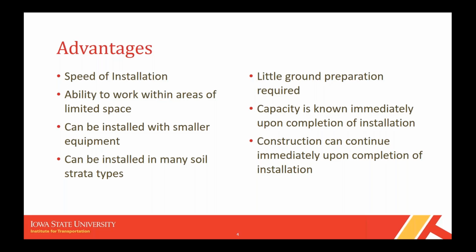These piles can be installed in really many soil strata types. Really, the only limiting factor is if you have a lot of cobbles, rocks, or in fact if there's bedrock near the surface. Very little ground preparation is required prior to installation. And one big advantage of these piles is that the capacity is known immediately upon completion of installation. This is done through a torque head on the machinery, and so there's a direct correlation to the torque that's needed to install the piles. And then once they are installed, there's no wait period. You can simply construct immediately right after the completion of installation.